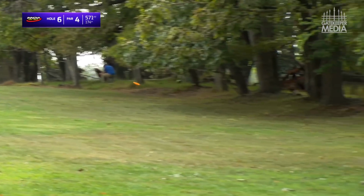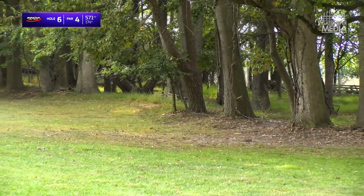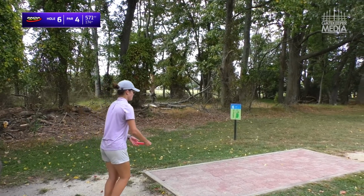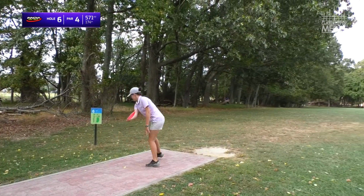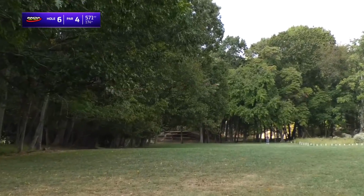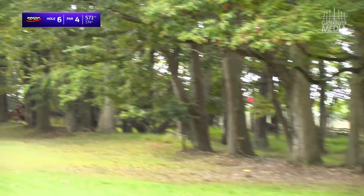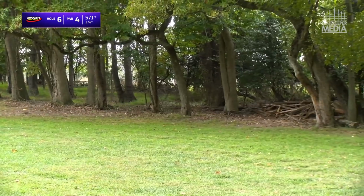Holly's playing the low, flat shot. That's also just going to be left edge. And a lot of the locals prefer to be on the left side, closer to the left edge, as long as you don't get into those trees. It's really about the placement on this hole. It looks like it's about the power when you stand on the tee.